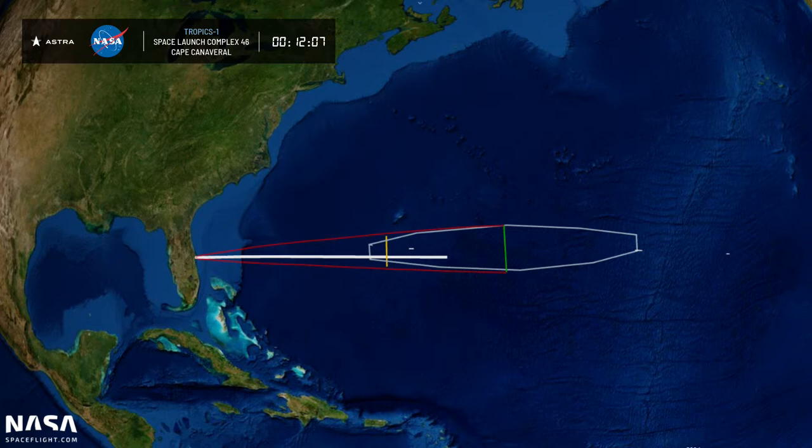We had a nominal first stage flight. However, the upper stage engine did shut down early, and we did not deliver our payloads to orbit. We will end the broadcast here, and thank you for sticking with us today.